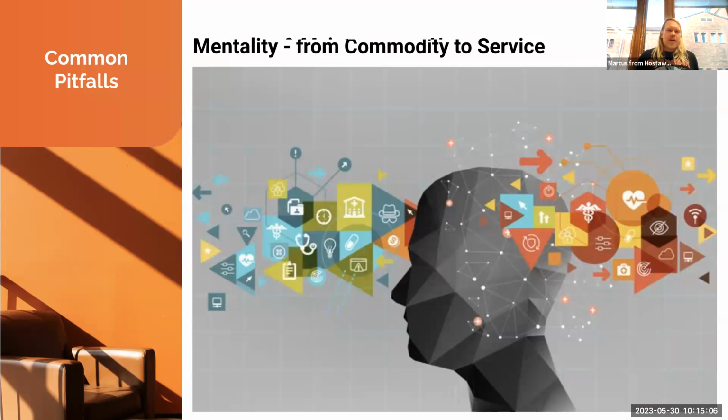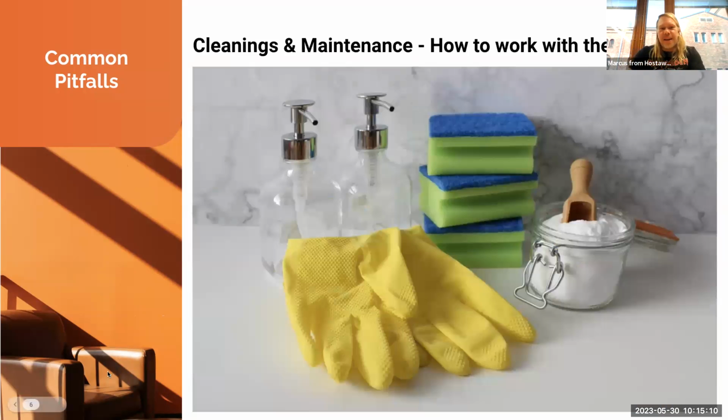So this is the hardest one, the cleanings and maintenance. Yeah. So when you're doing long-term rentals, it's quite easy to find a cleaner who can clean in between tenants. And it's quite easy to find maintenance that can go in and check things, check the furnace, check the air conditioning, check the plumbing, check the general aesthetics of the house.